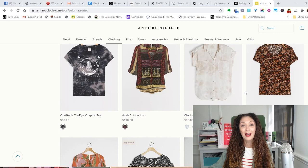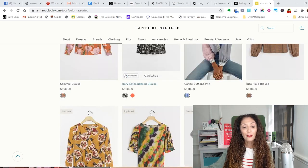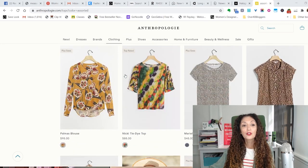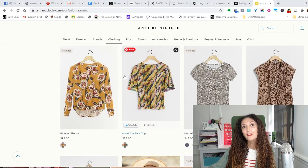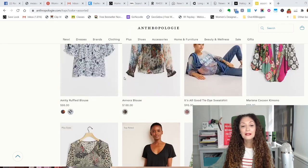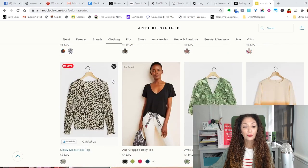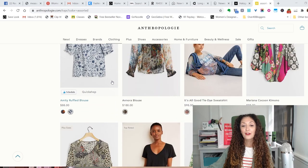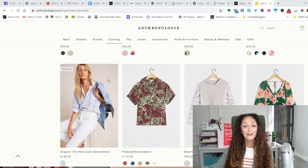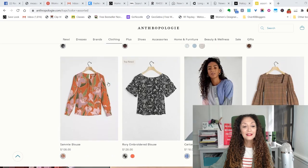So I am going to show you Anthropologie right now. Anthropologie sort of has a boho vibe, but it is really geared towards women who are in their 30s and 40s and maybe 50s primarily. So you're looking at pieces designed for women who like to follow trends and want to be stylish, but they're not 20 years old, especially since the budget of Anthropologie puts that out of a 20-year-old's range. So if you look at these prints, you can get an idea of what's out there.